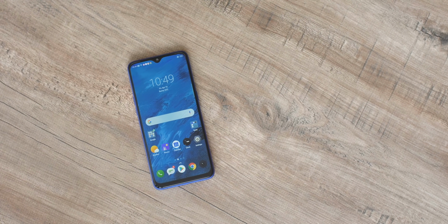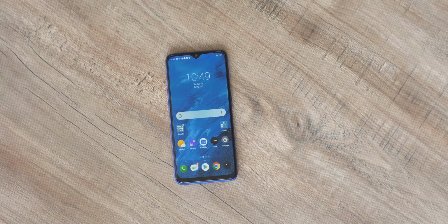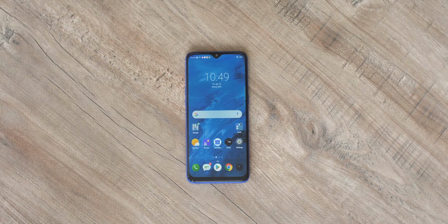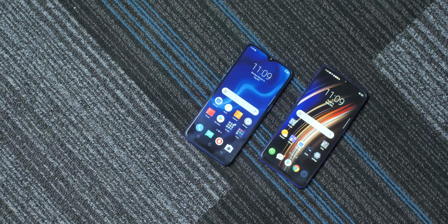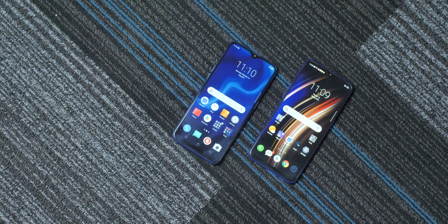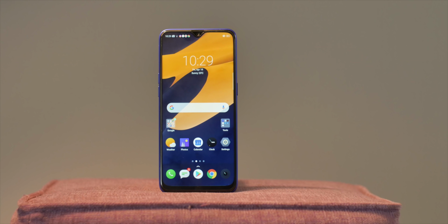So here it is, the brand new Realme 3 Pro, and right off the bat, this is a phone that decidedly looks like a Realme phone. And that's not a bad thing really. I mean, next to the Realme 2 Pro, the Realme 3 Pro does not look a whole lot different. The front is almost identical with the same teardrop notch design and the same size chin. The display size is the same too.